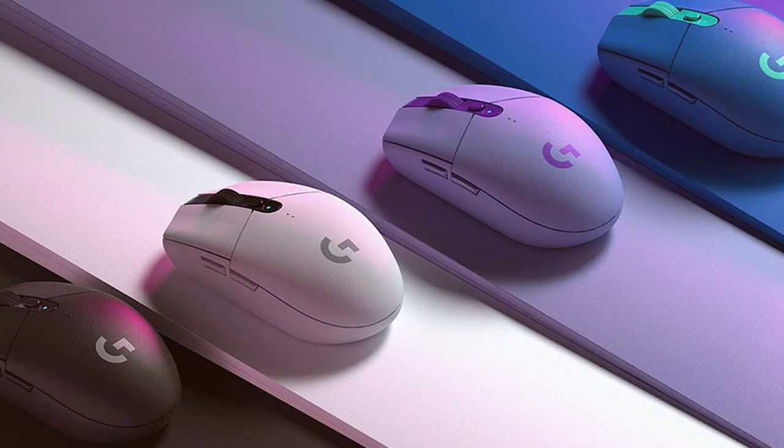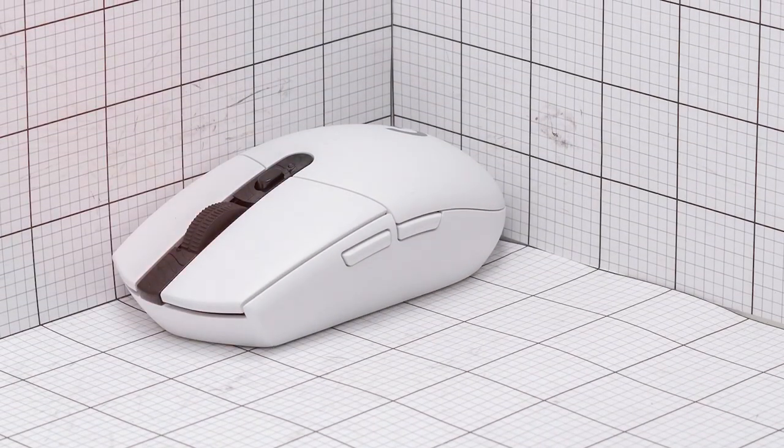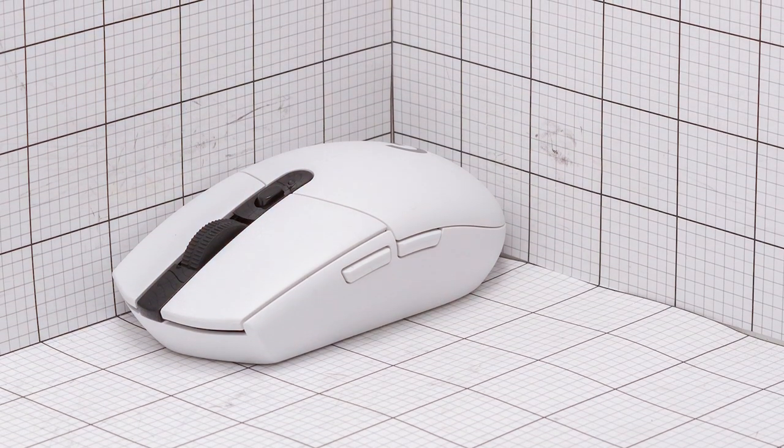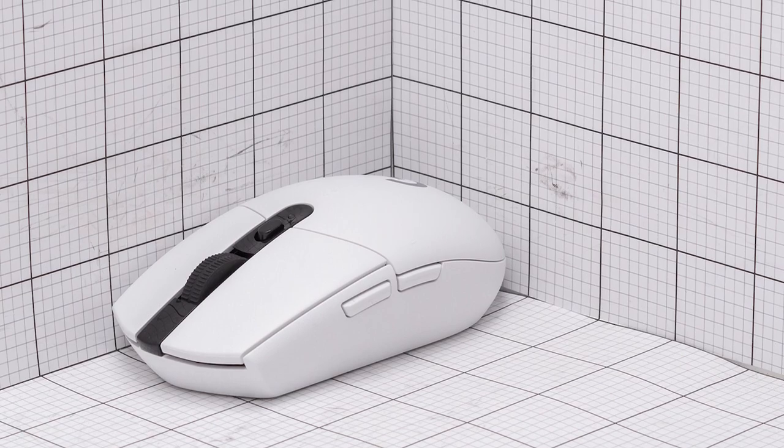Usability is straightforward with the G305. It has 6 programmable buttons and a comfortable grip suitable for various hand sizes. While it lacks the extensive customization options of other mice, it's a reliable choice for casual gamers.